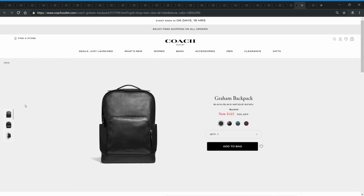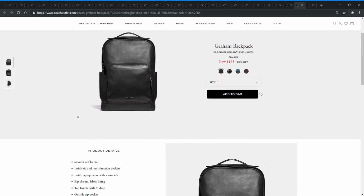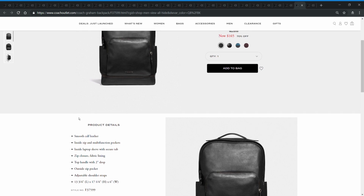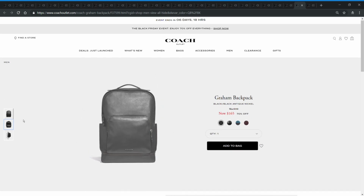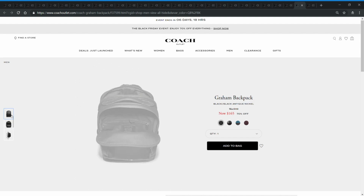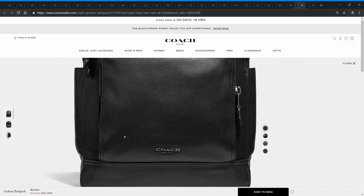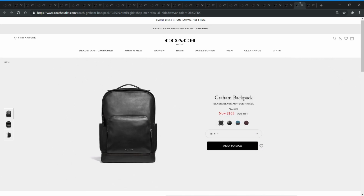And then they also have backpacks. So this is just one backpack that I randomly picked out, but they have a ton. This one is beautiful because it is in the smooth calf leather. It has a laptop sleeve on the inside. It has a bunch of different pockets too. And then the great thing about this is that it has water bottle holders on the sides right here, if you see them. And so I think that is, to me, a very important feature of a backpack. So I like that this one has it.